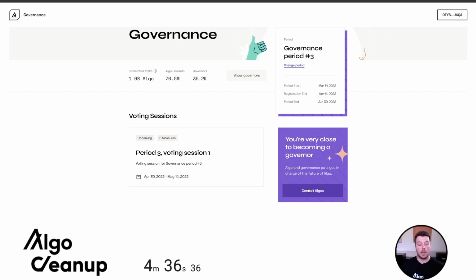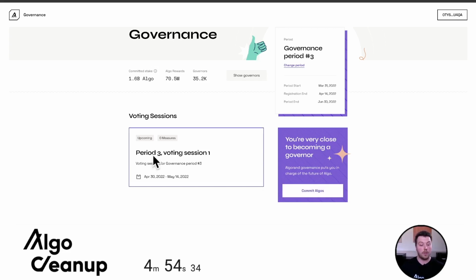So this means that if you commit 10 algos of those 50 algos and you never dip below that amount, you never dip below 10 algos in your wallet, you will qualify for governance. And then the only other qualification is you actually have to vote. So you can see the period 3 voting session right here.